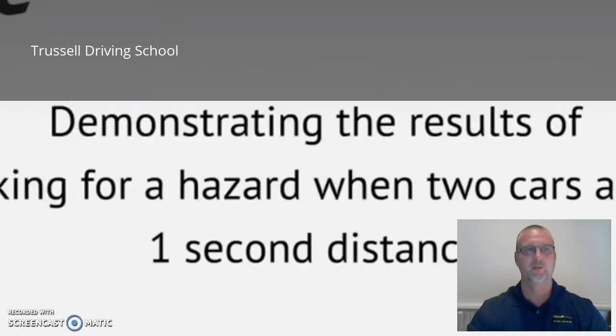In this video, I'd like to explain to you the 3 to 4 second rule for safe following distance. Typically, you want to maintain a spacing between the rear of the car ahead of you and the front of your car of a minimum of 3 seconds.